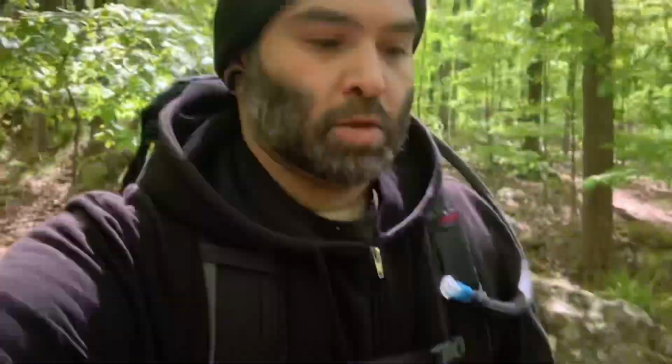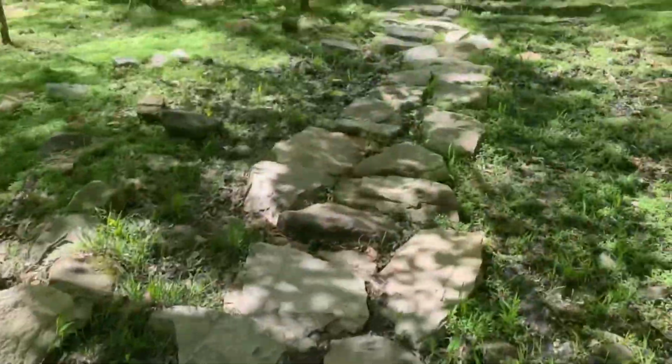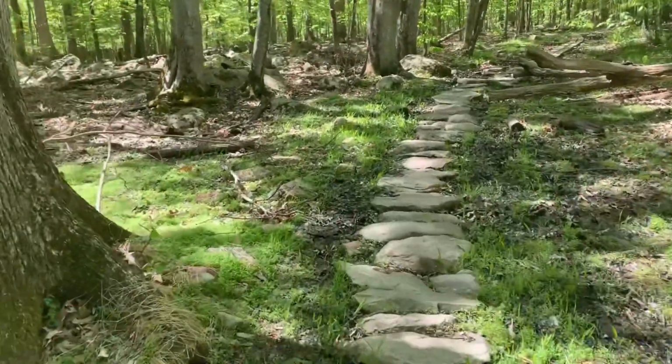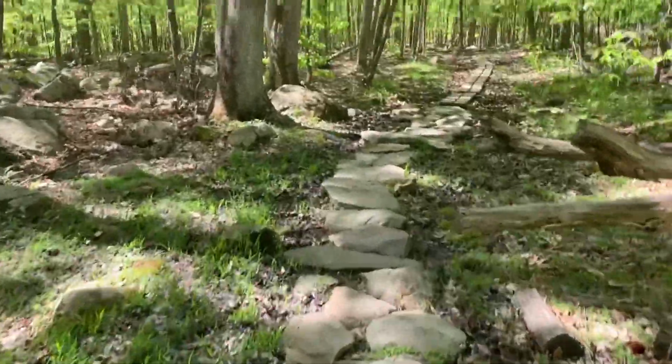And we're still on the yellow trail, just heading back. Still have a few more things to see and a few more trails to hit. This is a neat little rock path here.